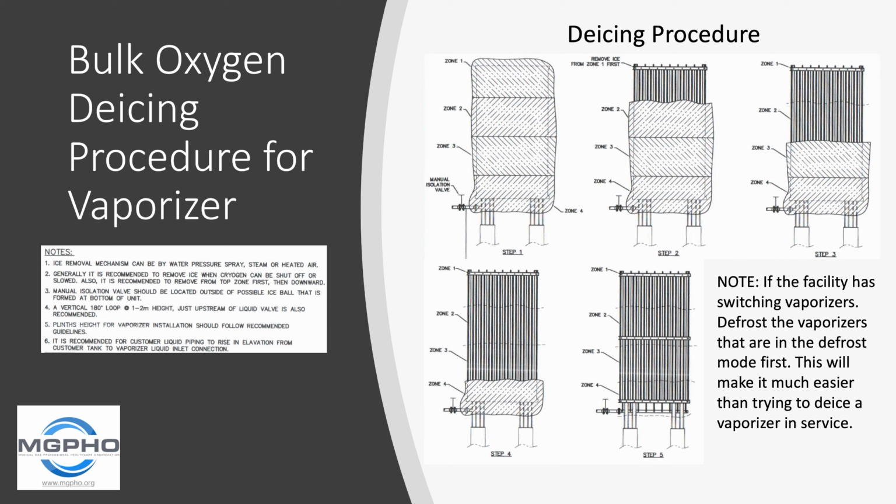alternate banks, you need to defrost or de-ice the vaporizers that are offline first, and then whenever the vaporizer swaps after 12 or 24 hours, whatever that interval may be, you can de-ice the other side. The main concern is just to make sure that any de-icing happens on the offline vaporizer if at all possible.